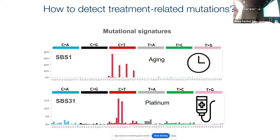With this, we can try to detect the patterns, the types of substitutions, that are caused by certain exposures. We have, for instance, SBS1, which is a clock-like signature, also an age-related signature. It has been found that cells acquire this type of mutation just by living and dividing, so it's a typical mutation mark from cell-intrinsic causes. We can also identify patterns from treatments, like SBS31, which is from platinum or cisplatin-based therapies. So we can identify this type of substitutions in this type of context. And with the mutational signatures, we can separate which mutations are caused by one signature and which by the other.